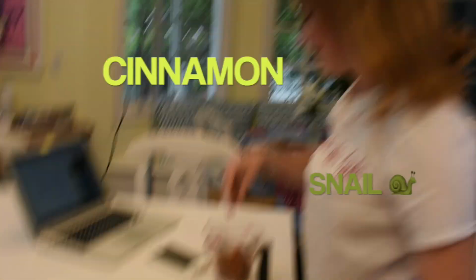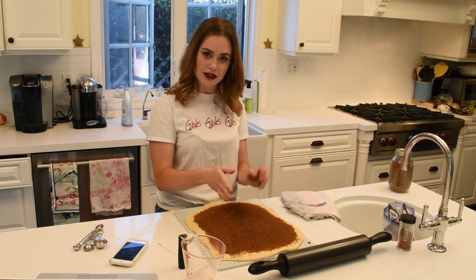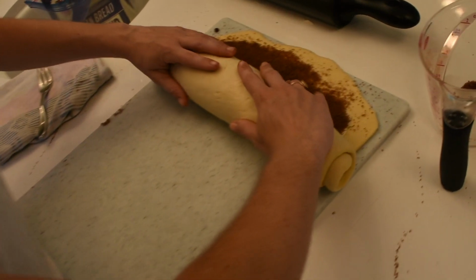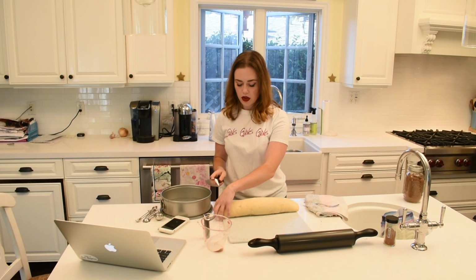Cinnamon snail. Okay, so I'm gonna roll this up, and then I'm gonna cut it into sections, and those are gonna be our rolls. Whoa. That is one thick cinnamon snail. It kind of looks like a snail at the end of it. It sort of does.